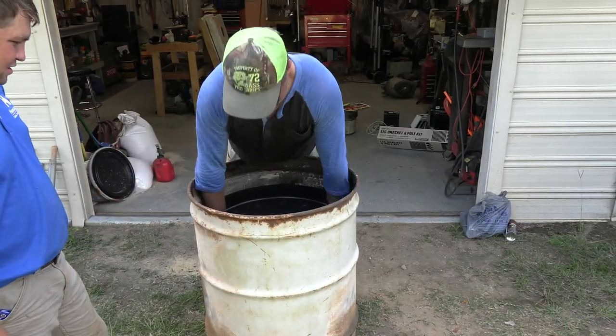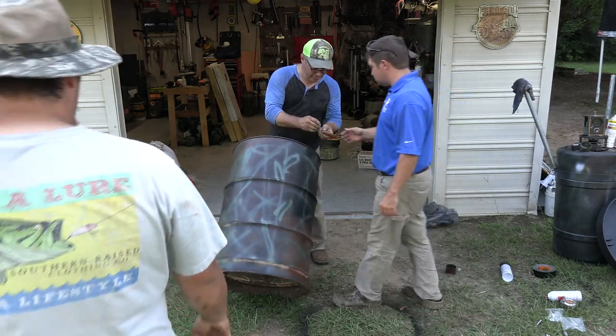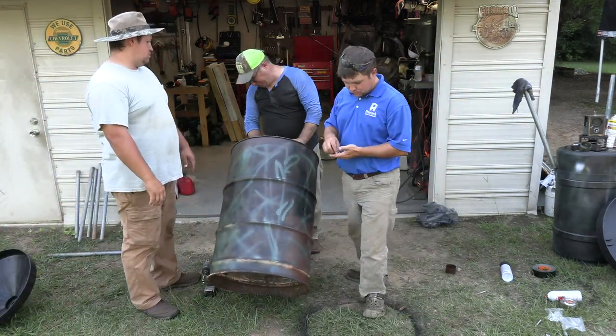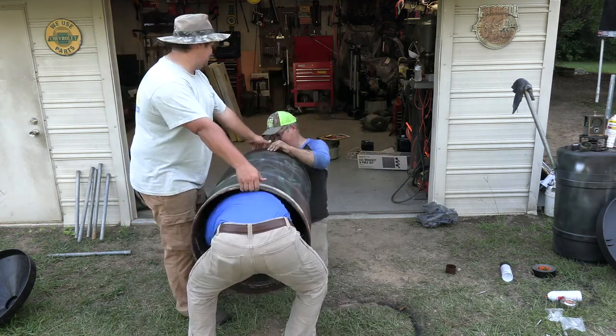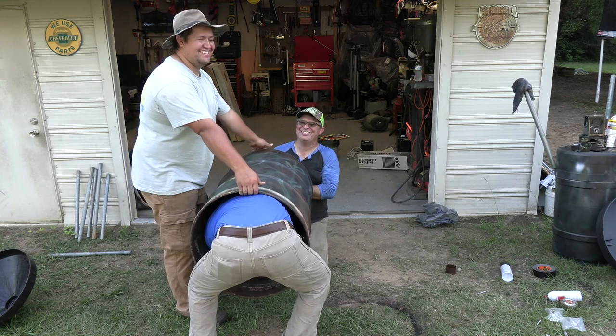What you do is put a flat washer on first, then a lock washer, then the nut. I'm gonna hold it under here. Washer, then a lock washer.